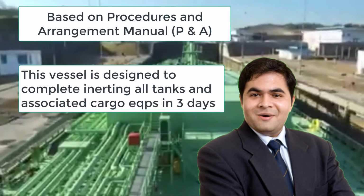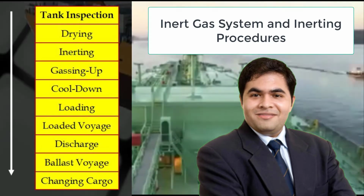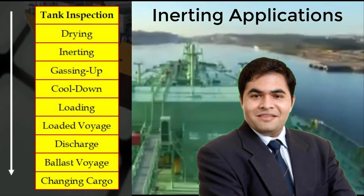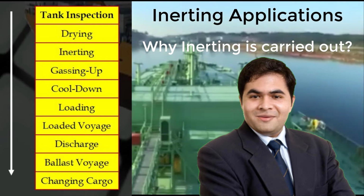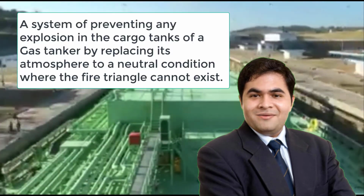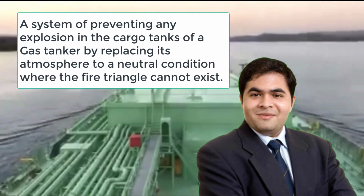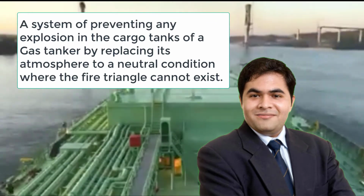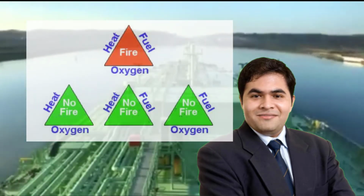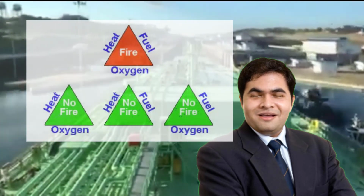To start with, let's talk first about the inert gas system. What is it for? In what sequence of cargo operations is it needed in LPG ships? How is it applied, and why is it so important to use it that it became part of the operational cycles on board this ship? By definition, an inert gas system's primary role is to prevent the risk of fire and explosion. It is a system of preventing any explosion in the cargo tanks of a gas tanker by replacing its atmosphere with a neutral condition where the fire triangle cannot exist. Basically, its main purpose is to remove or lessen one side of the fire triangle.